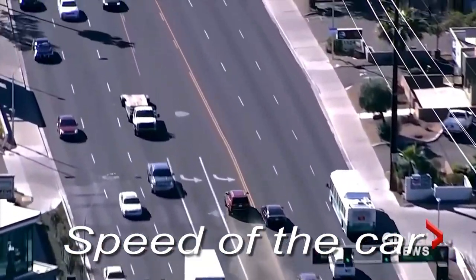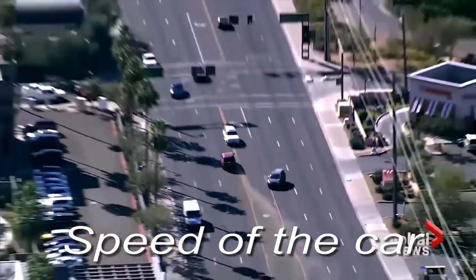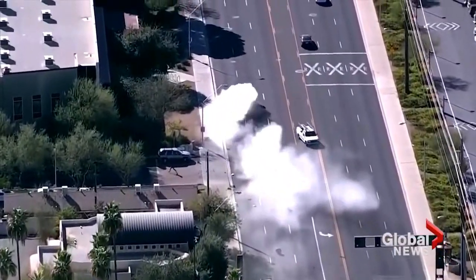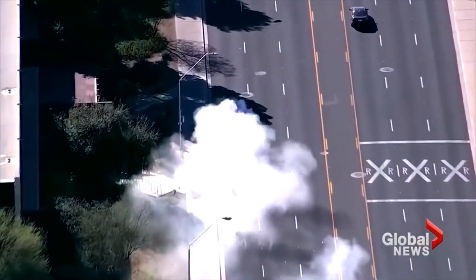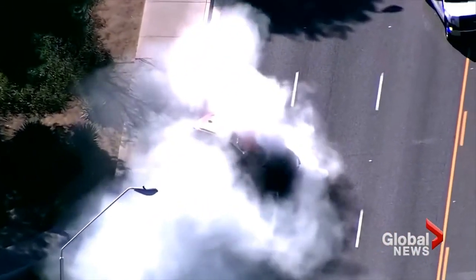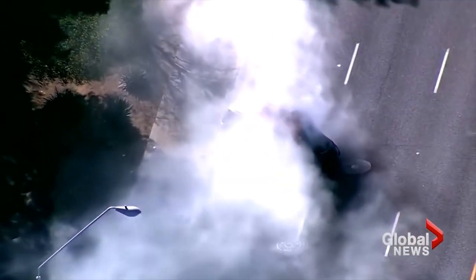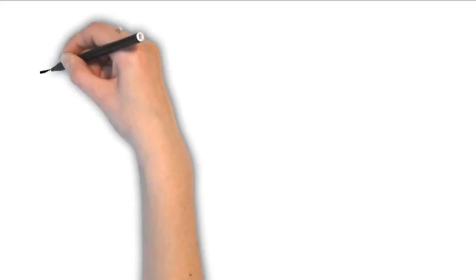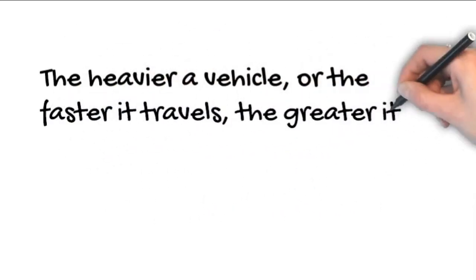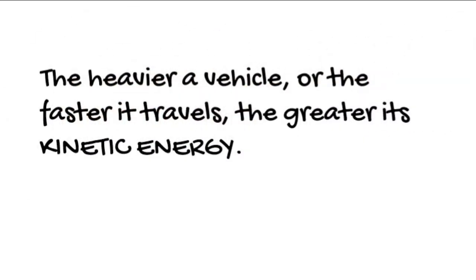And finally, there's the speed of the vehicle. All of these will affect the braking distance. The heavier a vehicle, or the faster it travels, the greater its kinetic energy. Also, the greater its momentum.